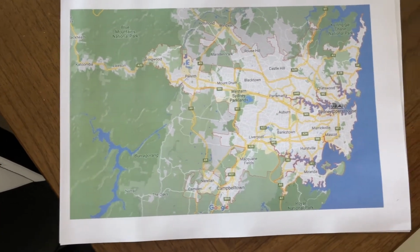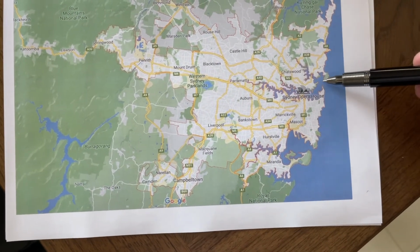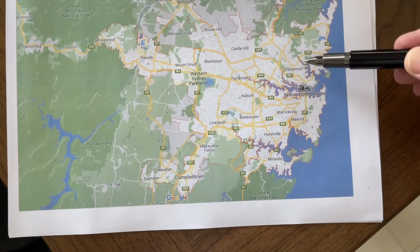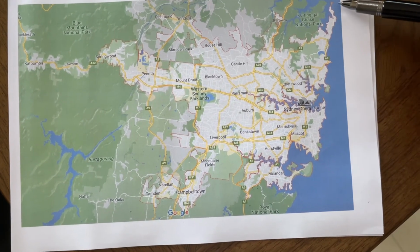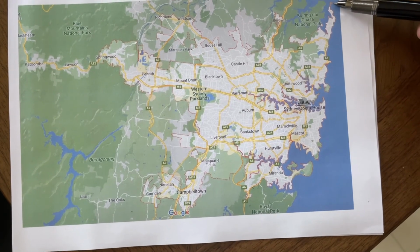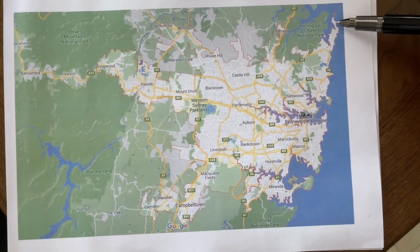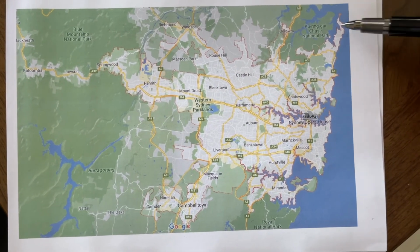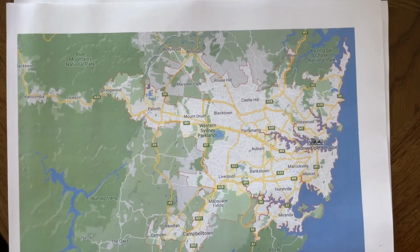But today, like I said, Sydney's pretty broken in two with the Sydney Harbour. I live on the North Shore, and today I'm going to be riding up to this headland, which is on the peninsula, and that is Palm Beach. And what they do there is film Home and Away, which is an Australian soap.